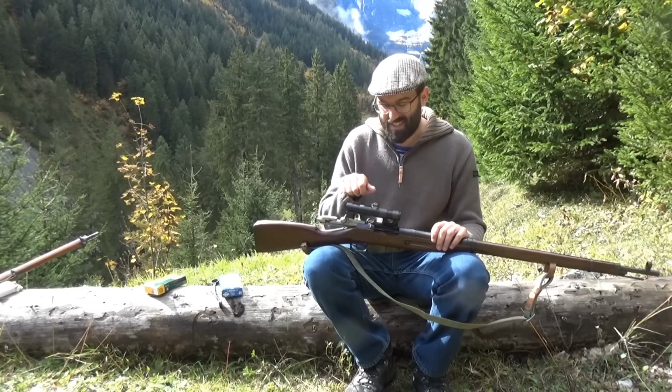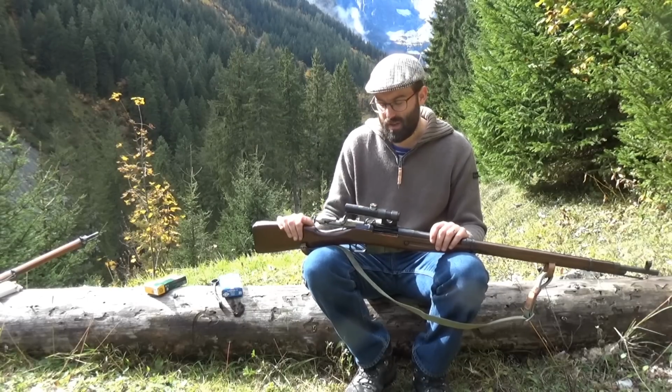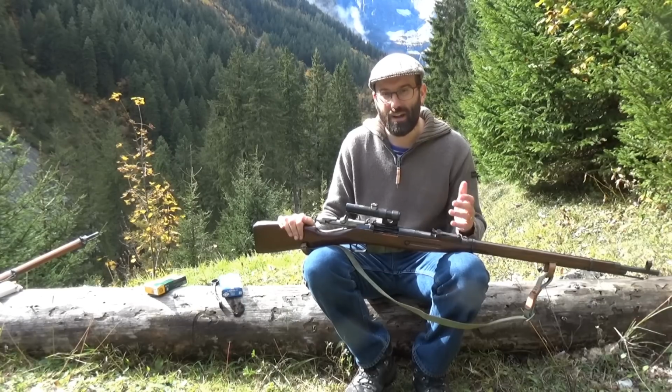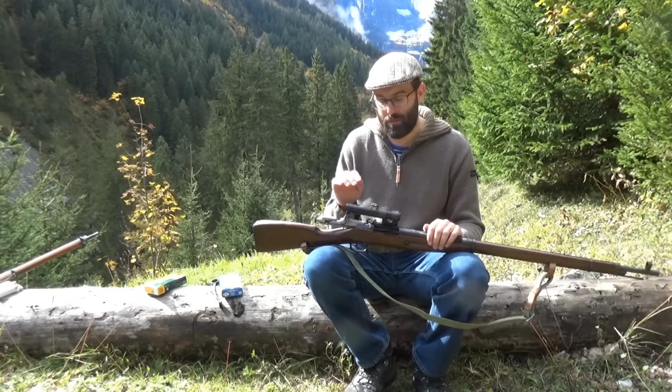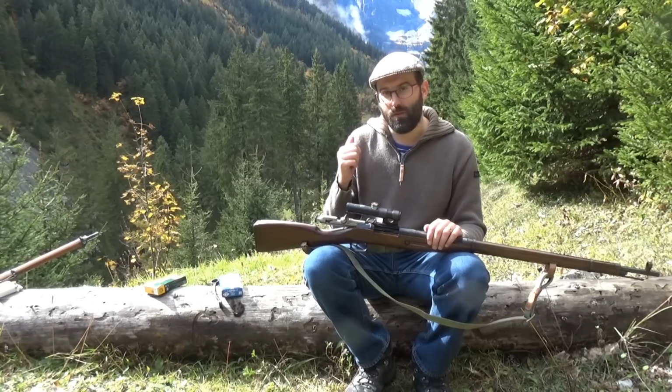Yeah, it's just too coarse. The scales aren't very good. There's a little bit of backlash in the drums as well, and yeah, you don't have to be very far off. Even at 300, you don't have to be very far off on the sights to be quite a long way off on the target.